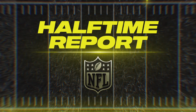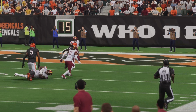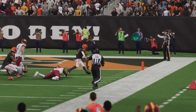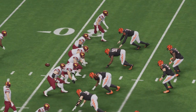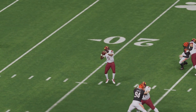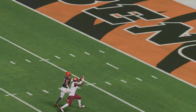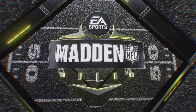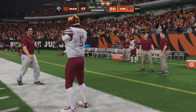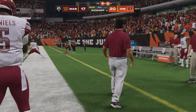Welcome one and all to our beautiful new downtown Orlando studios for this EA Sports halftime report. All right, Coach, thanks. Yeah, both teams are likely to make some changes in what's been a closely fought battle to this point.